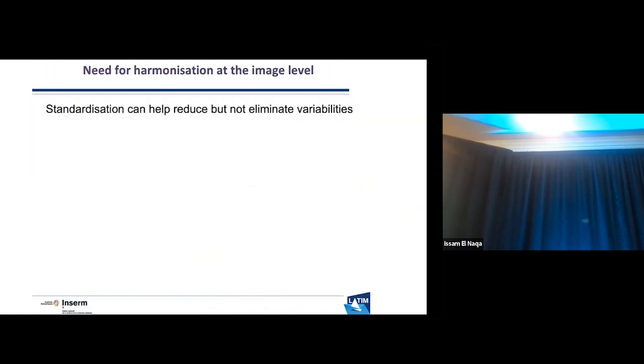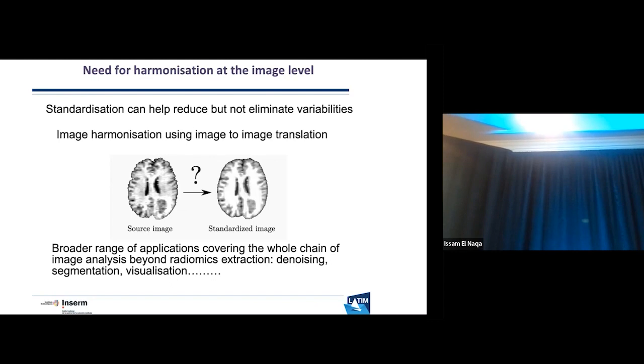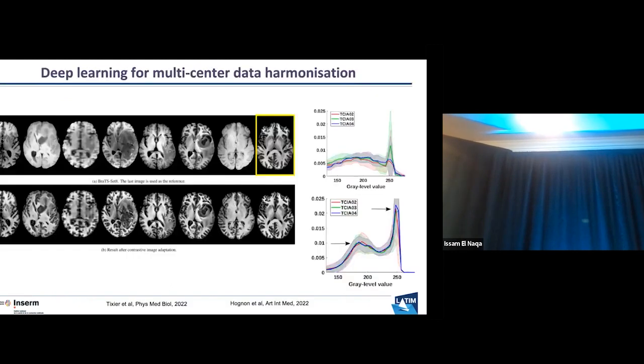So can we take it a step further? Because now we are talking about starting from images rather than handcrafted features. And I think this is important. What we are working on is trying to develop approaches for harmonizing images. That will allow us to do image-to-image translation. So we start from a source image and we try to put it into a standardized image space. Clearly, we can do that for different purposes, so I will just show you some examples.